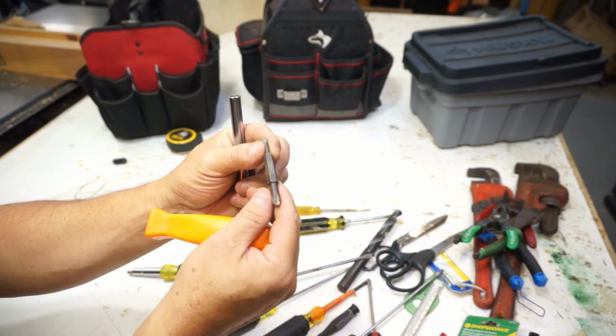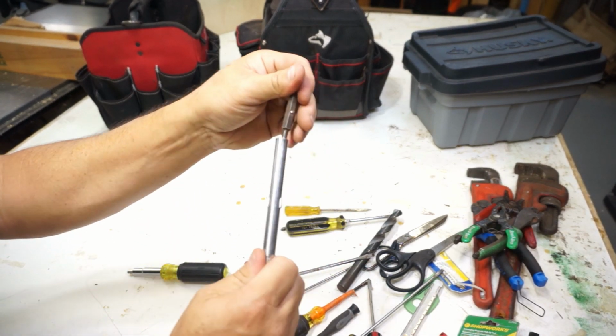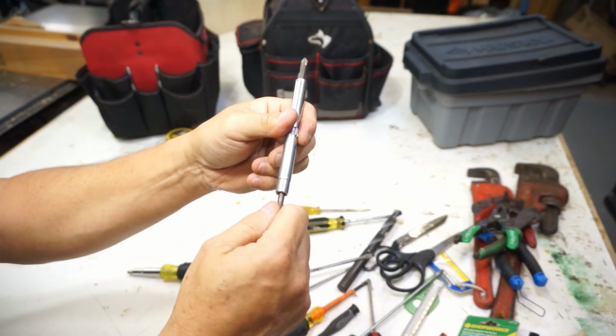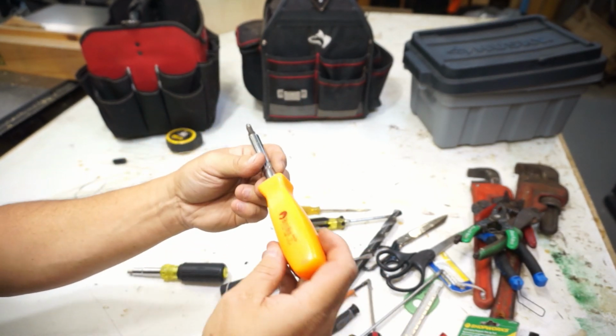No, it's got 3 Phillips and 1 flathead. That's different. Usually you see a big Phillips, big flathead, and then a small Phillips and a small flathead on these things. That's different. It's Buck Brothers.